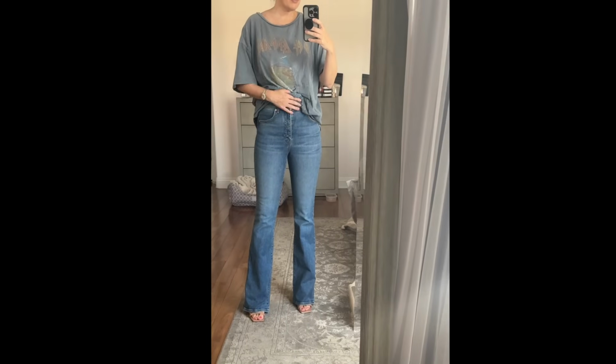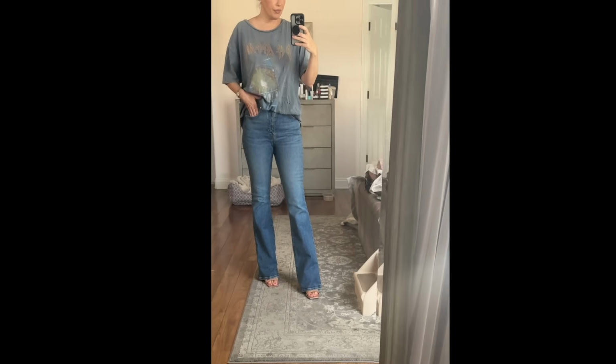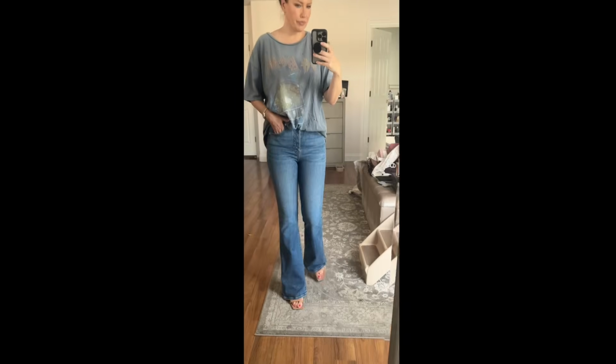So I like high-waisted. I also have a very long torso, so they work for me. I also like a boot cut or even a flare. Those are my favorite kind of jeans. I very, very rarely, if ever, wear skinny jeans. And I don't love straight leg that much either. And once in a while, I'll do a crop jean, but these from Veronica Beard or Baird are perfection.